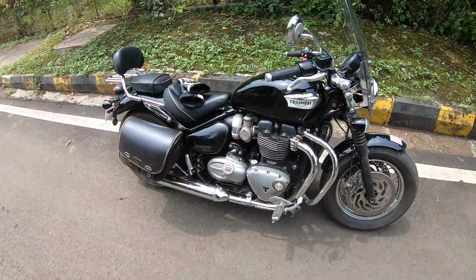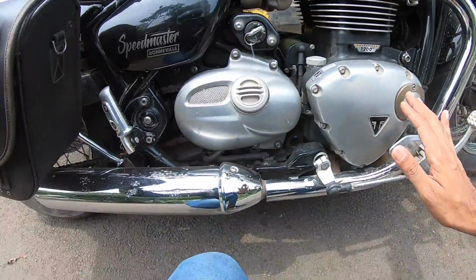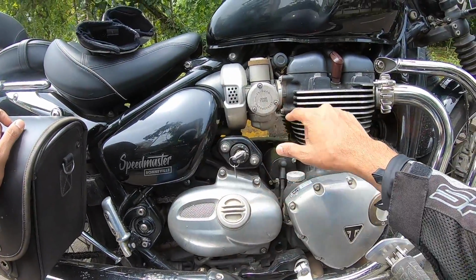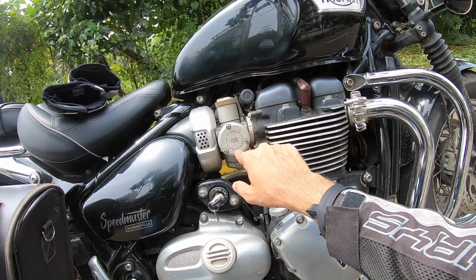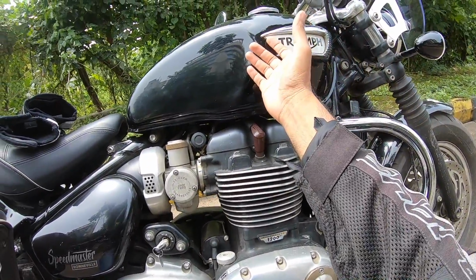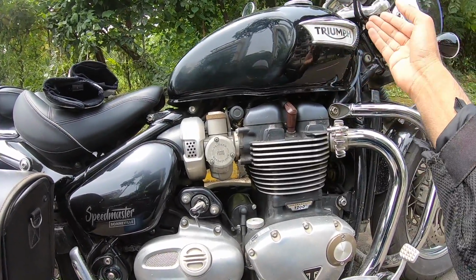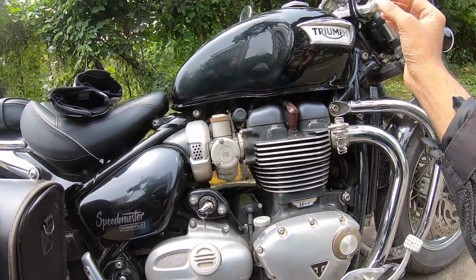So as you can see over here, this machine has front set pegs and the engine has a lot of attention to detail. It says Triumph since 1902 motorcycles over here, and fit finish is just supreme. This fuel tank can take only 12 liters of fuel, and given that the mileage is between 18 to 22 kilometers per liter, the riding range isn't that much.